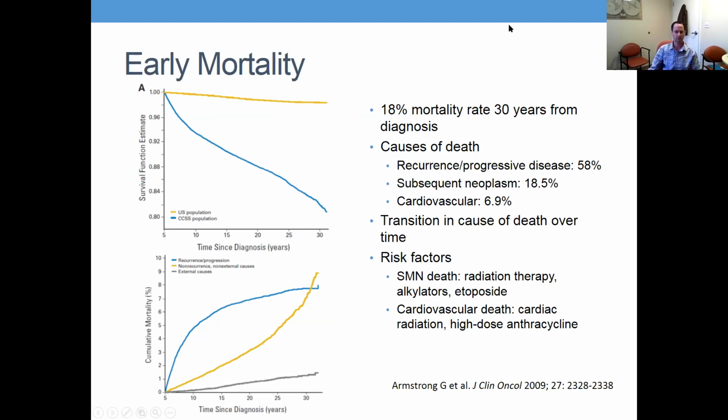One of the more shocking bits of information that I alluded to in a previous slide concerns early mortality. I was a little surprised to read about this: the mortality rate at 30 years from the time of diagnosis for these patients, who by definition survived their cancer, survived at least 5 years from the time of diagnosis, was still as high as 18% when you go out as far as 30 years from diagnosis.